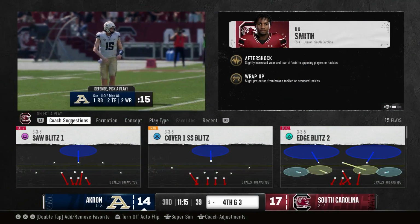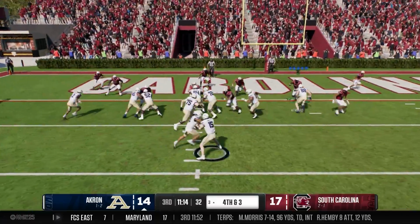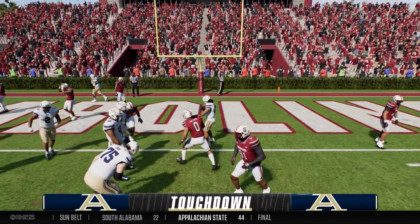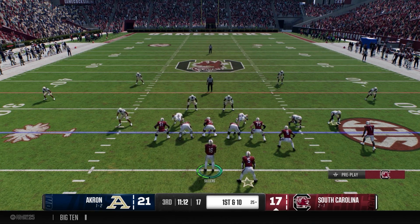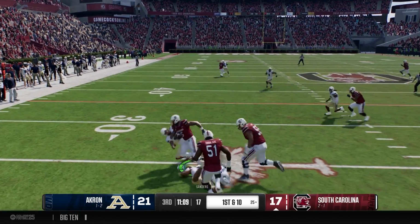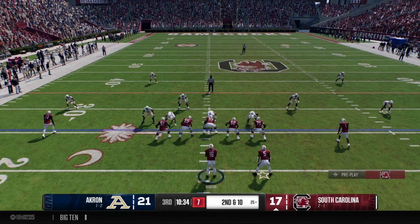I don't think he was expecting it, but Akron is going to go for it. 4th and 3, and it's going to be a touchdown. What a hit. But Charles Kellum falls into the end zone, and Akron has regained the lead. A great drive for them coming out of the half, as now it's time for South Carolina to take the field, as that's going to go nowhere for Sanders.